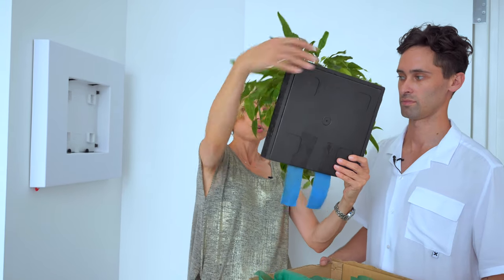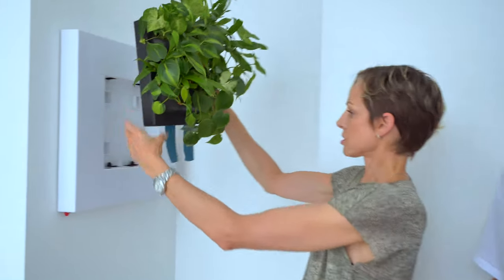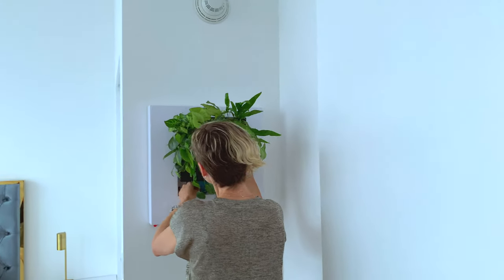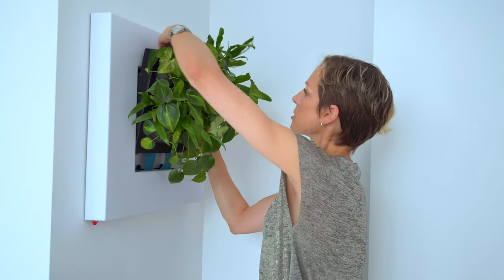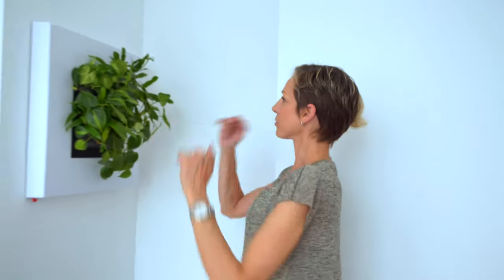The frame has a water reservoir, so it's easy. You just fill up the reservoir, and then probably once every 2-3 weeks, you need to refill it. It's very easy. Love it. Beautiful. Instant change.